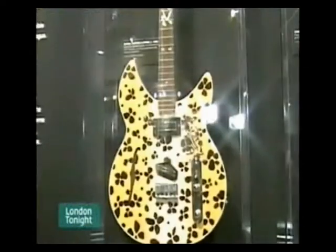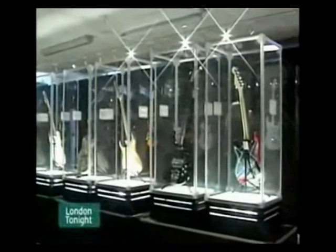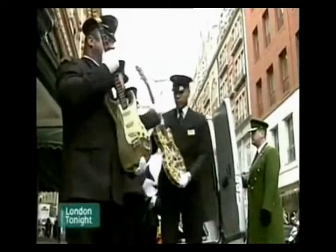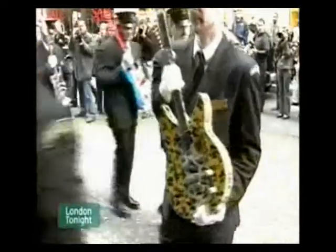Basically, if you like guitars, you'll love this. The biggest collection ever gathered together in Europe, played by the likes of Jimi Hendrix, U2 and The Who. Apparently they're worth tens of millions of pounds, which explains why they arrived this morning in the hands of a team of burly security men, all wearing fetching white gloves.